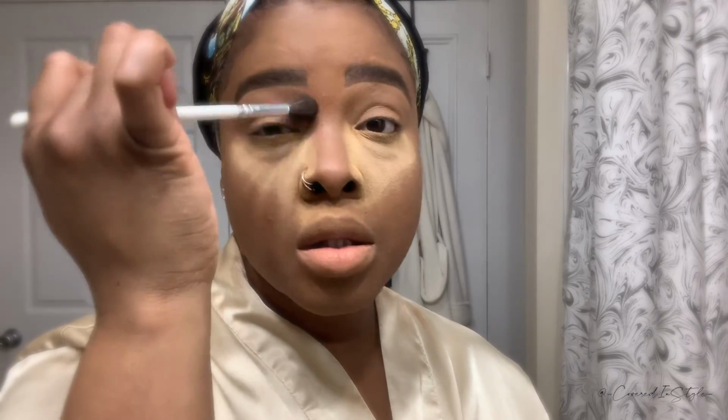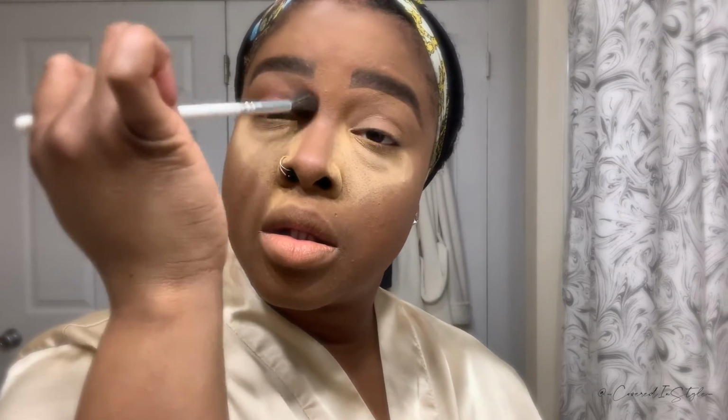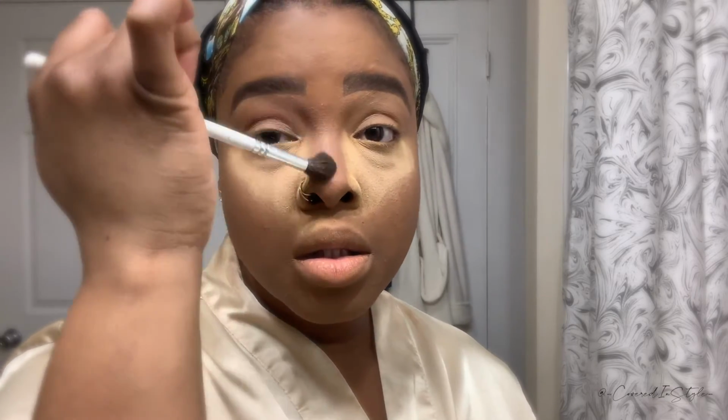And then I'm going to take it and run it down my nose and into my eyebrows to create that natural contour of the nose. But also I'm going to use it to contour my nose and my face as well.